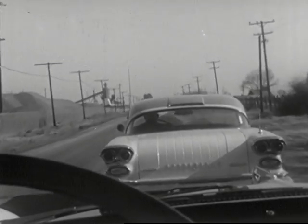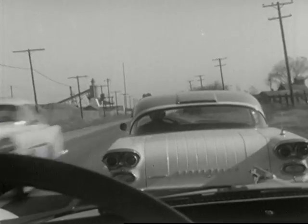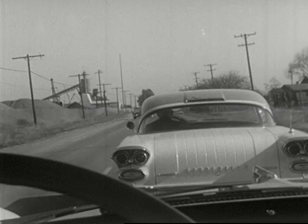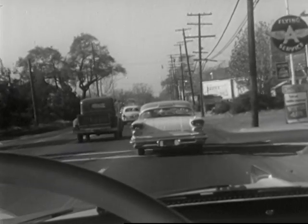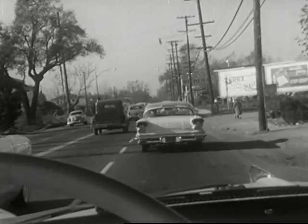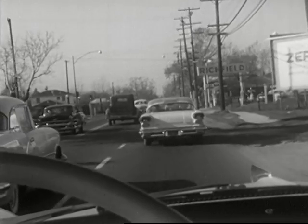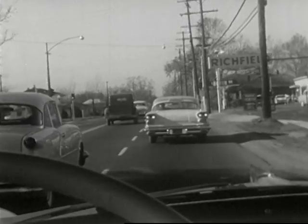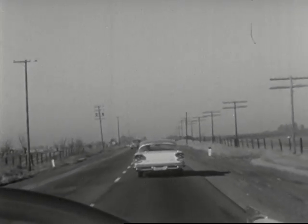Don't depend on the other fellow to do your driving for you. It is dangerous and foolhardy to follow the car ahead too closely. A safe rule to observe when following other cars is to stay 2 times your miles per hour in feet behind. For example, at 25 miles per hour, stay 50 feet behind. At 50 miles per hour, stay 100 feet behind.